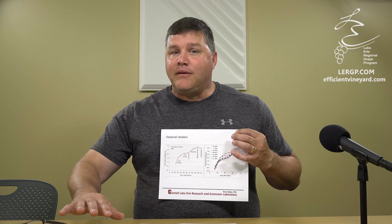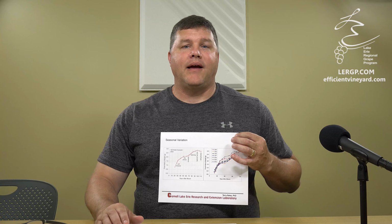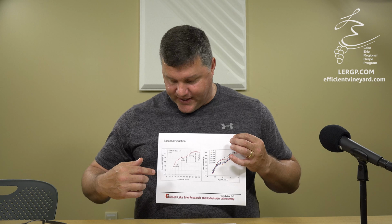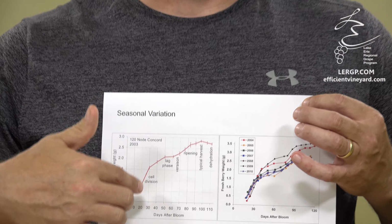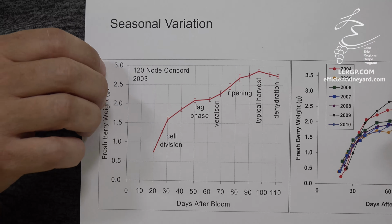So whatever I clean pick in that 1% of an acre, I double that weight, and that's what I'm going to project to have at harvest. And so not everyone does it at 30 days after bloom, so we look at the berry weight curve throughout the season so we could do that crop estimation at different times of the season.